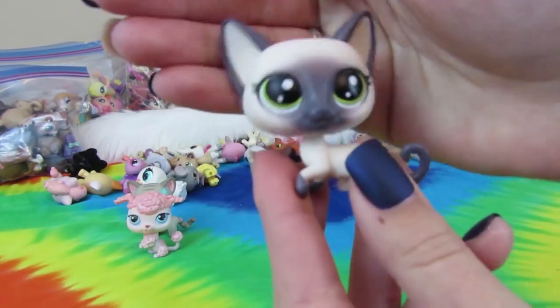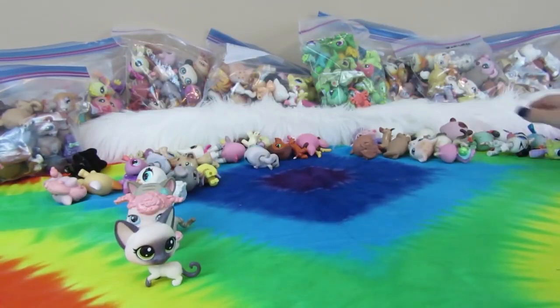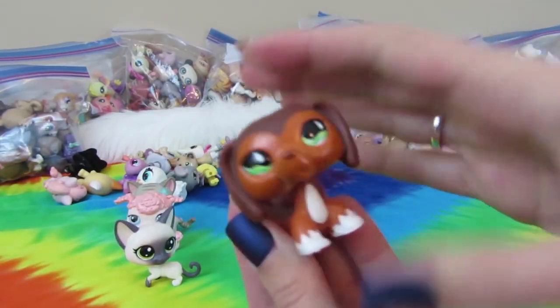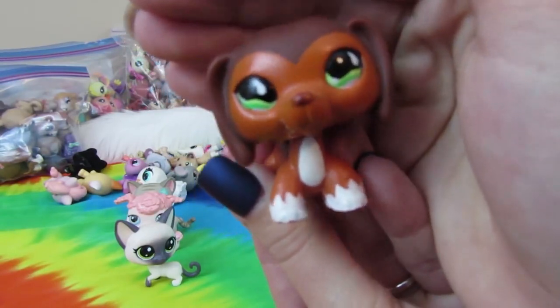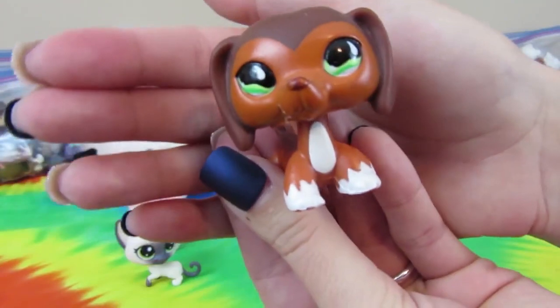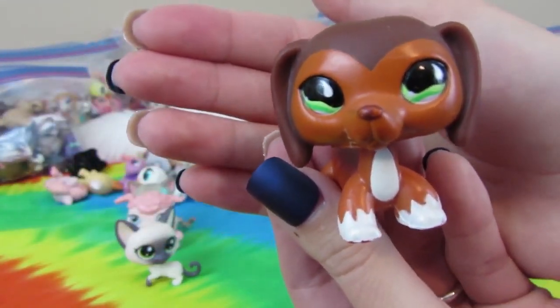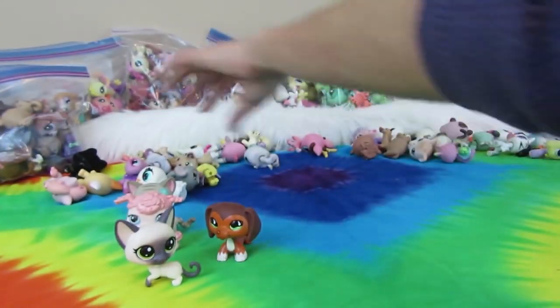This is one of the newer ones. This is a Siamese kitty. Oh my gosh, this one came from another box full of Littlest Pet Shop that was really, really cheap, and this is Savvy Savannah, and she is a popular. She's not rare, she's a popular, but she is worth quite a bit.